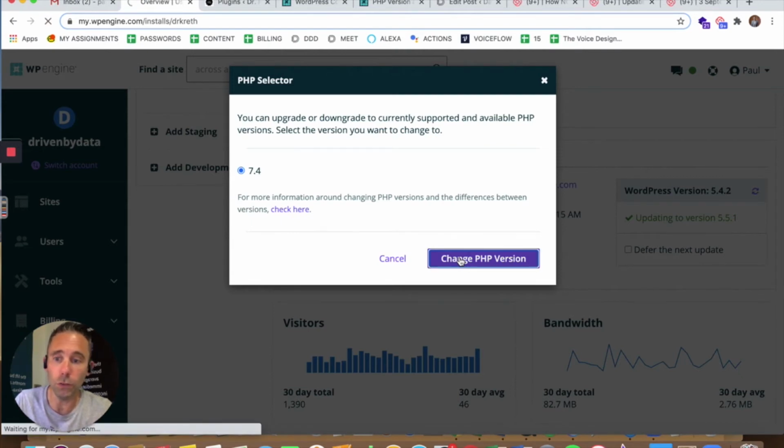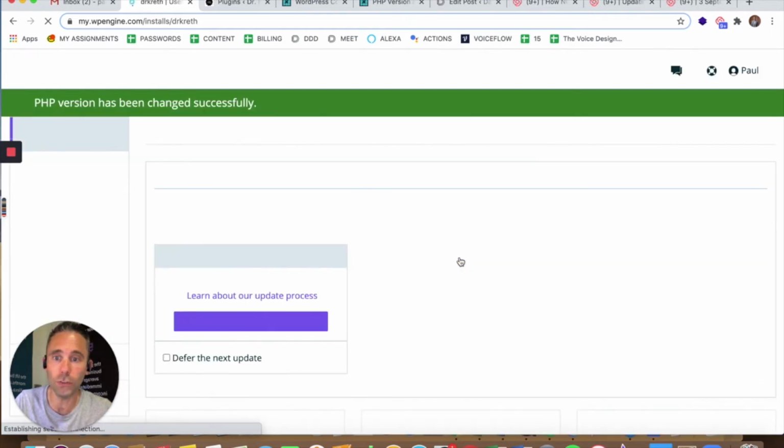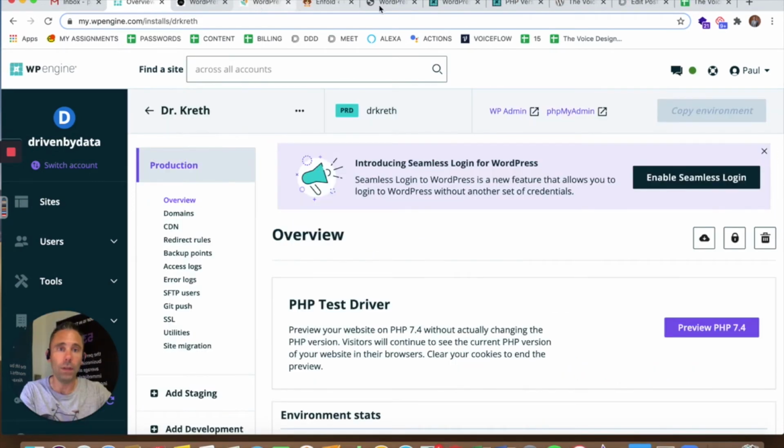And the supported versions right now are 7.4 and 7.3, so it's giving you the option to change to 7.4, and I go ahead and do that, and I let it load, and WP Engine will give me the results. And it says PHP version has been changed successfully. And look at that, we're good to go. Now, the next thing I'm going to show you is the plugin compatibility issue.